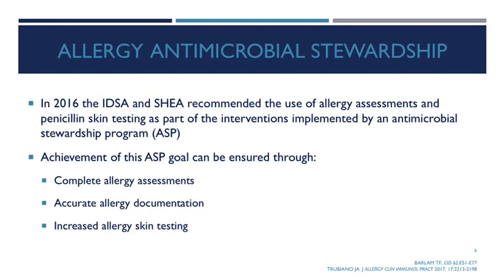And then the last component, stewardship, did come up when we went around. In 2016, the IDSA stewardship guidelines do actually recommend doing antibiotic allergy assessments, particularly for penicillin, and even penicillin skin testing as one of the stewardship objectives that you can do throughout the year. So that's another cool thing. Especially for the fellows, when you go get jobs, if they're in stewardship, this might be something that your sites want you to focus on.